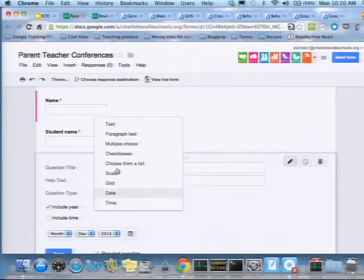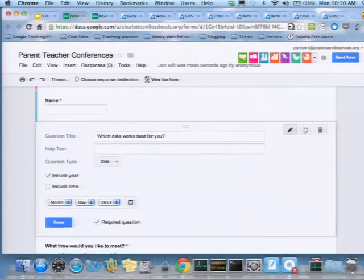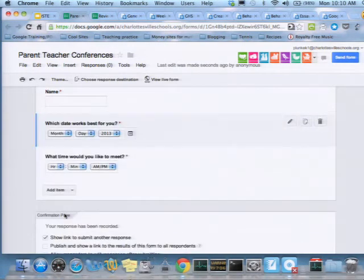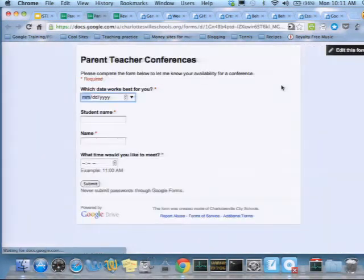Again, you can do the same thing from insert right up here at the top. And when you do the insert date, you can give them the month, the day, all of that. And again, you want to make it a required question because it's the type of thing that you actually need to know. Same thing with the time as well. Parent-teacher conference is always kind of an easy way to get your parents in there, but then you've got your form as well.